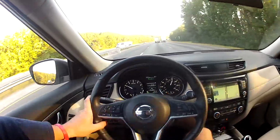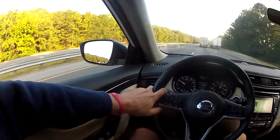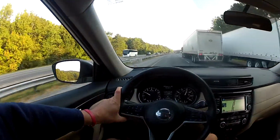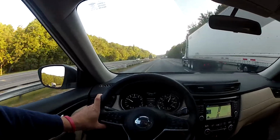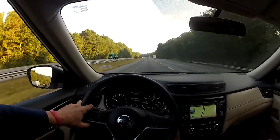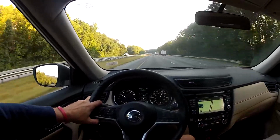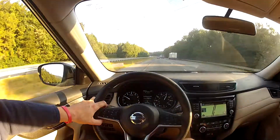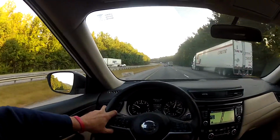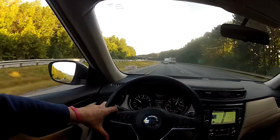It's pretty effortless, pretty easy. You can drive with just one hand, which of course I don't recommend. 10 and 2 is always the best, but it's a nice, comfortable cruising SUV. Now, it's no Volkswagen or German car or Mazda CX-5, so it does require some slight adjustment.